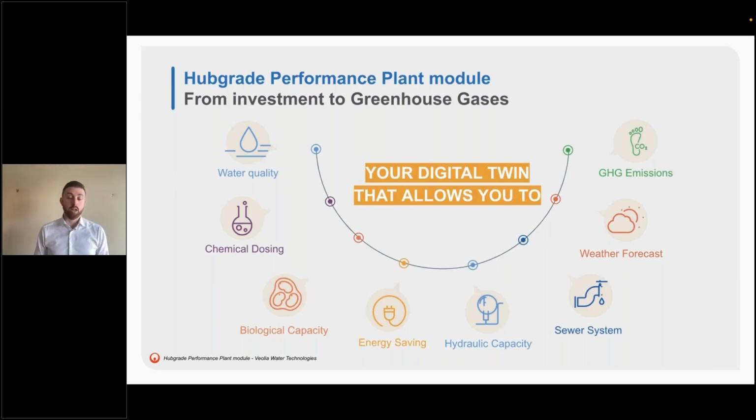GHG emissions, for example, the nitrous oxide emissions that are a normal part of the biological process when you're treating nutrients and nitrogen. This quite dangerous gas, nitrous oxide, gets emitted, and that has a high global warming potential. So you could choose to install Hubgrade Performance Plant to reduce that, or to make savings of chemicals, or to make sure that you can treat even more water by combining your sewer system and your wastewater treatment plant in a holistically optimized wastewater system. All of these contribute to your OPEX, to your treatment capacity, and to your environmental footprint. And that's what such a technology enables you to do.